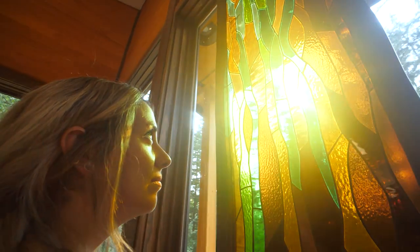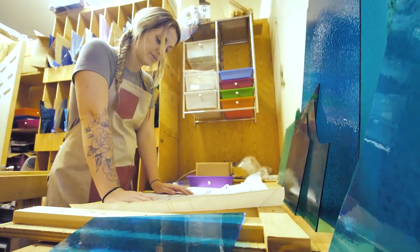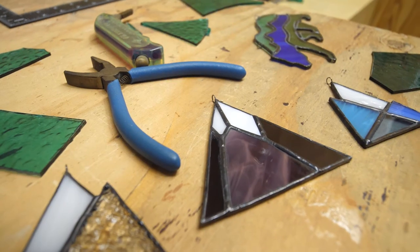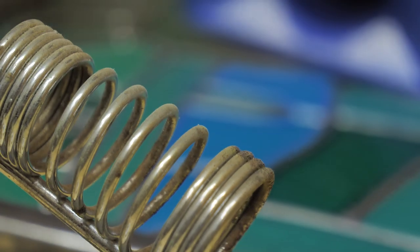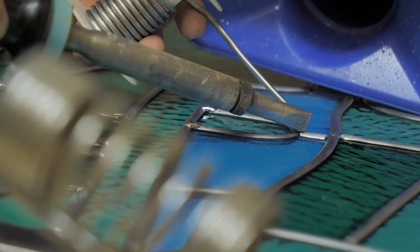My name's Kelly Hutcheson, and I'm a stained glass artist in Revelstoke, BC. This project allows me to push my boundaries and try skills that I haven't done before. Working within the medium I really like and I feel comfortable with, but pushing myself to be able to do something new and something that will be around for years to come and other people can enjoy.